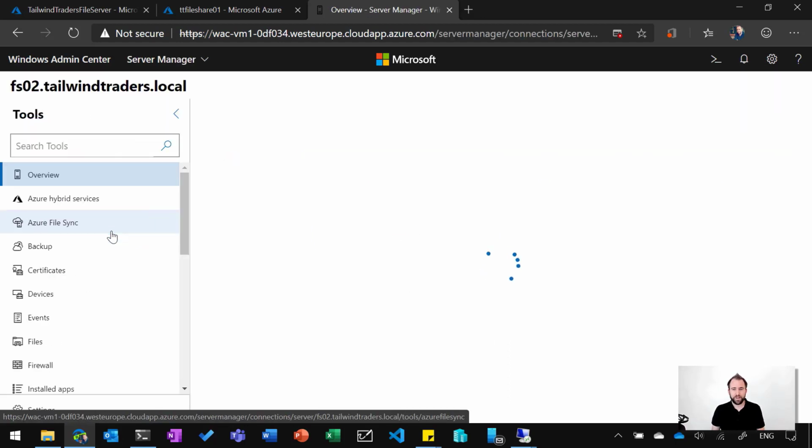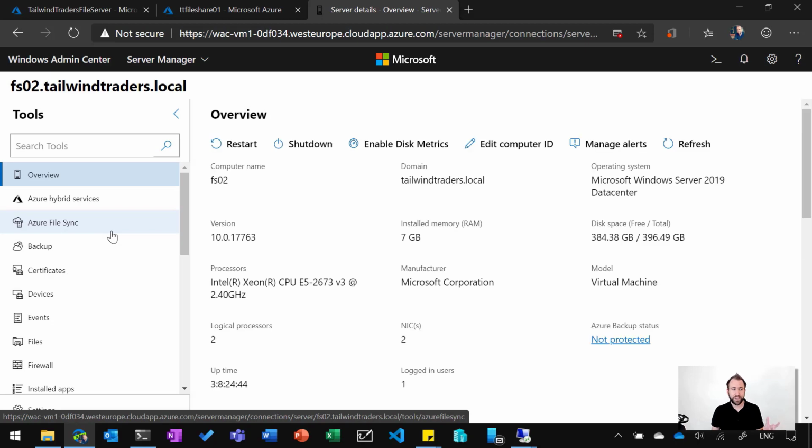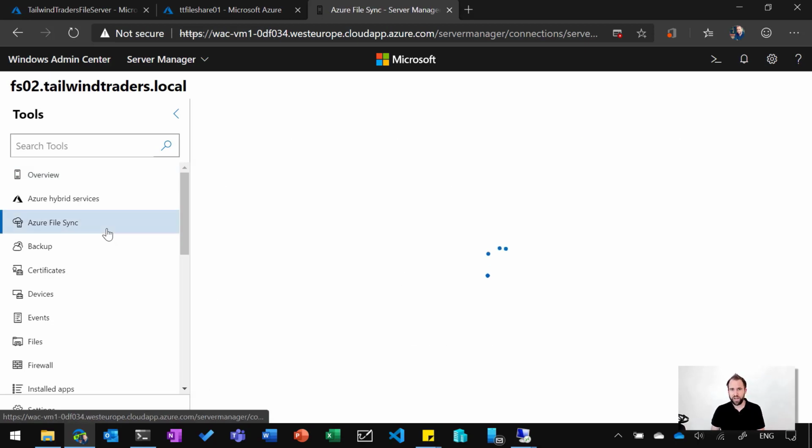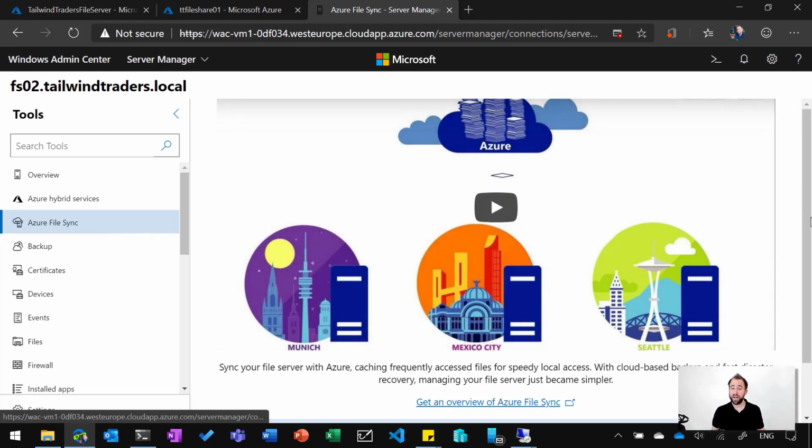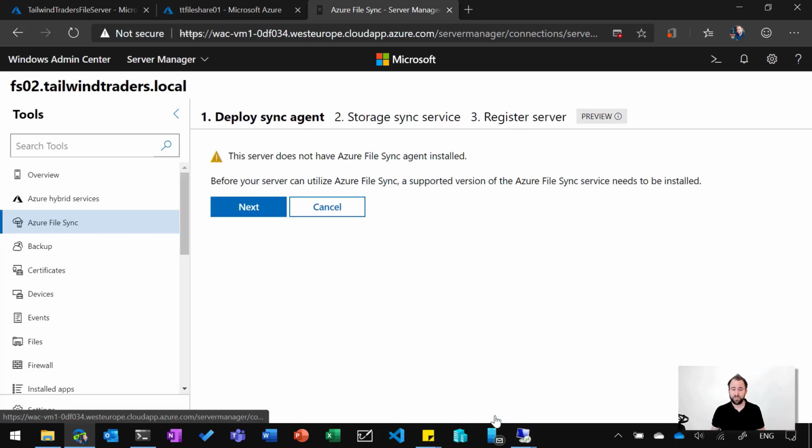And then you can see here on the left side, I have an extension called Azure File Sync. So I just click on Azure File Sync. And this will show me basically a video about the things I just told you, how to set up Azure File Sync and how it works. But for me, I just want to set it up.